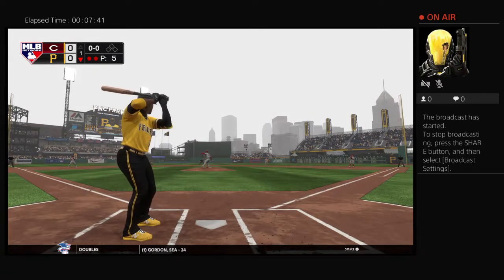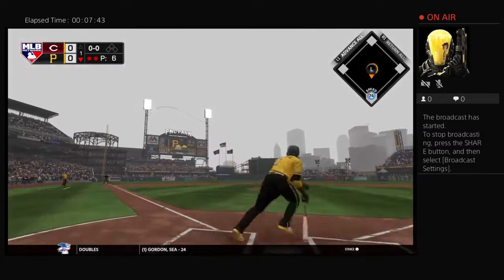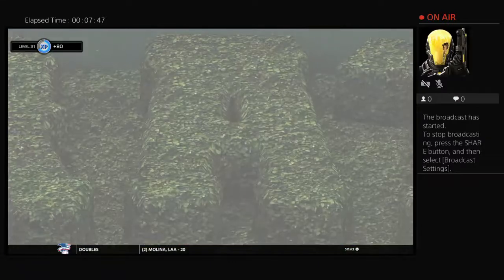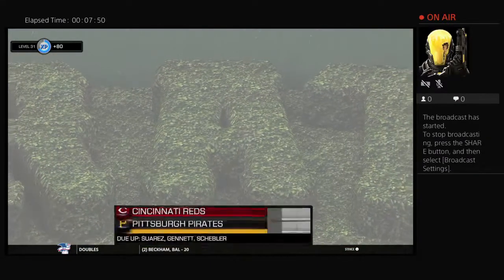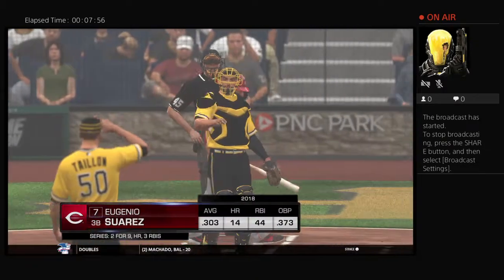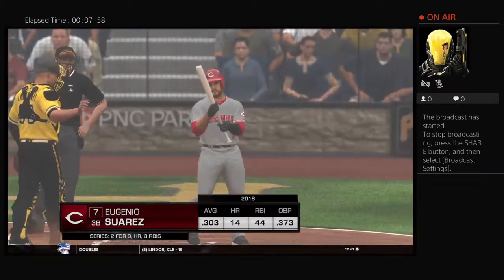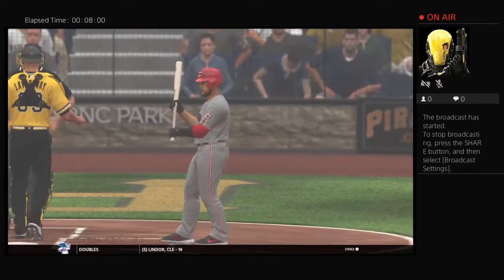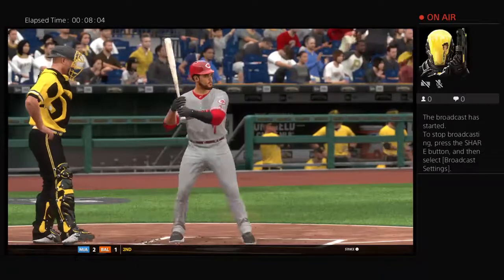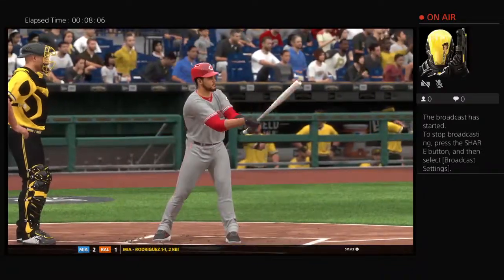Stepping in now, Carlton McKenzie. He goes after a pitch on the outer half and pops it weakly toward the left side of the infield. Suarez has got it, and the side is retired. Ready now for Cincinnati, Eugenio Suarez. And he's carrying a batting average of just over .300. So clearly he's been a productive player with the bat in his hand so far.